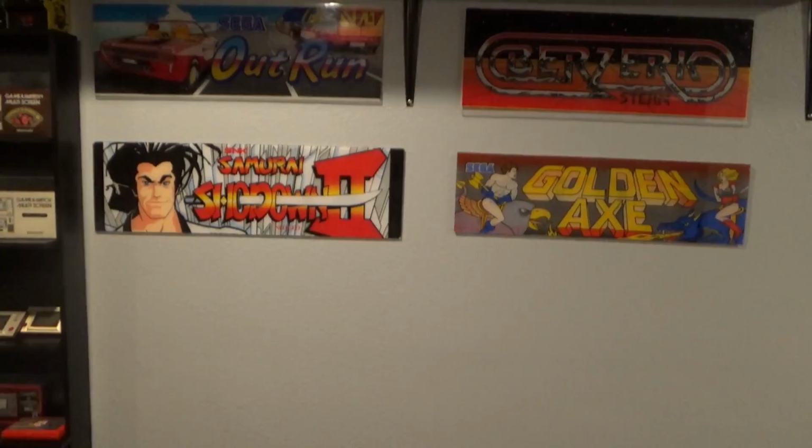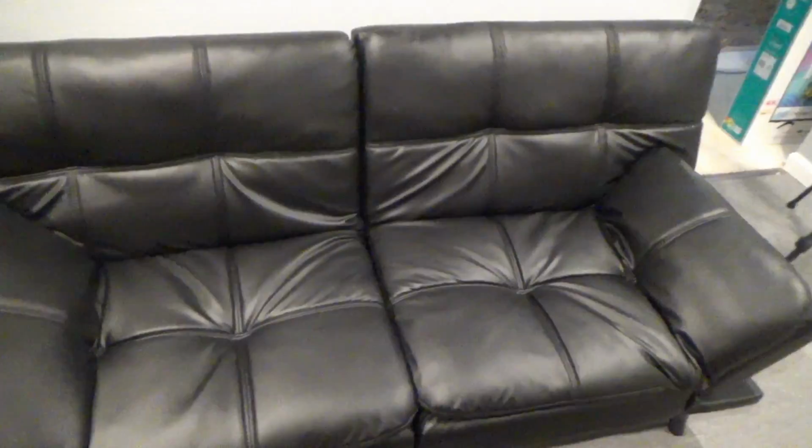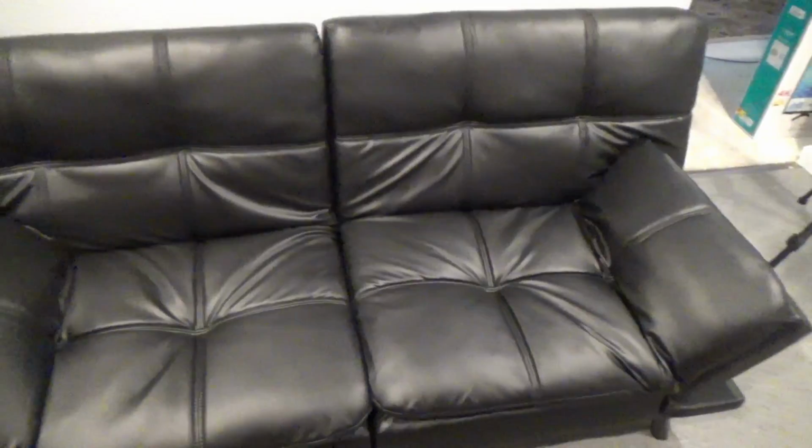And a futon, a fold-out couch, and it's small, and it fits in here pretty nicely. And this is for guests when they want to come stay and they don't want to stay in a children's bed, they can crash here.